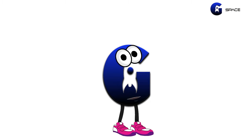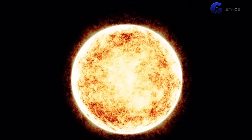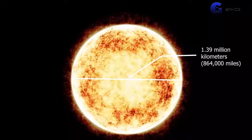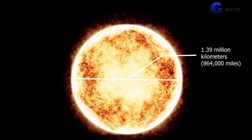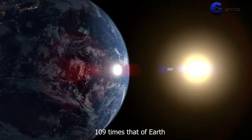Today we learn about the Sun. The Sun is the star at the center of the solar system. Its diameter is about 1.39 million kilometers, 864,000 miles, or 109 times that of Earth.